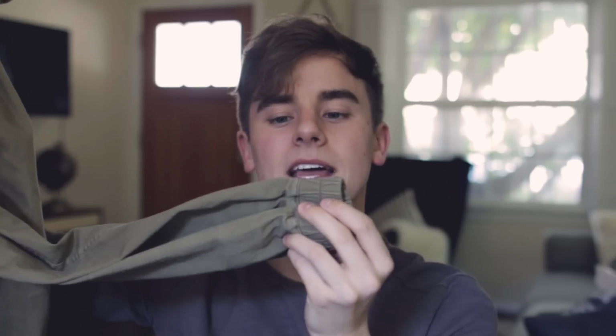I have this pair here that I wear like every day from a brand called Publish, but I got it at Urban Outfitters. The difference is they just taper down and then you wear this part around your ankle versus going over your ankle. So it's like a really tight fit and neat.